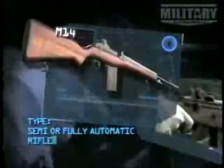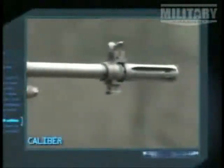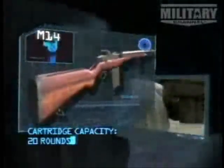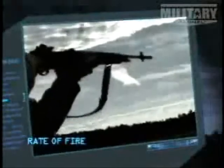M14. Type: semi or fully automatic rifle. Country of origin: United States. Caliber: 7.62 by 51 mm. Cartridge capacity: 20 rounds. Muzzle velocity: approximately 2,799 feet per second. Rate of fire: 700 to 750 rounds per minute.